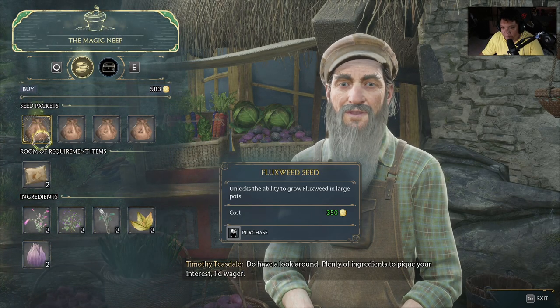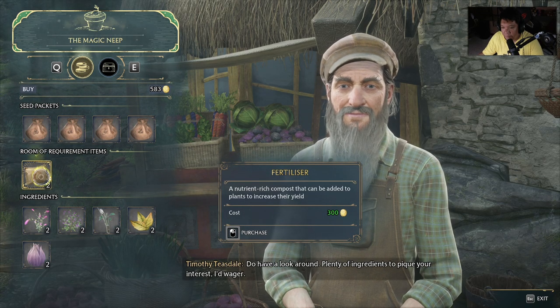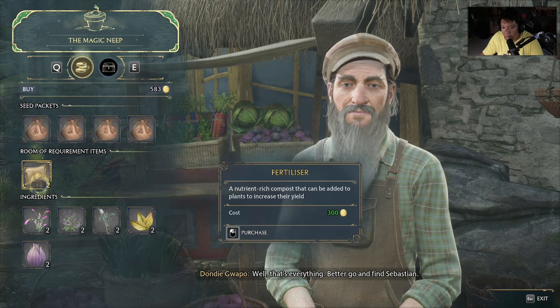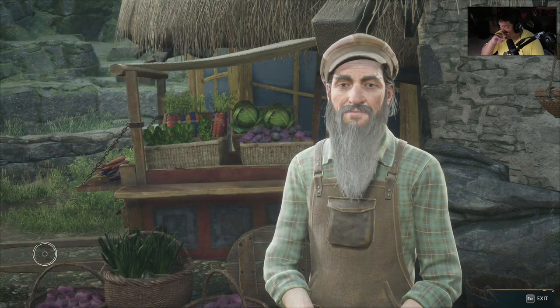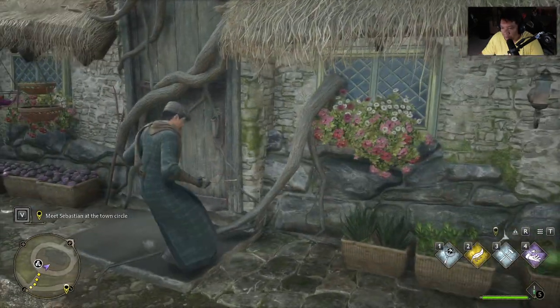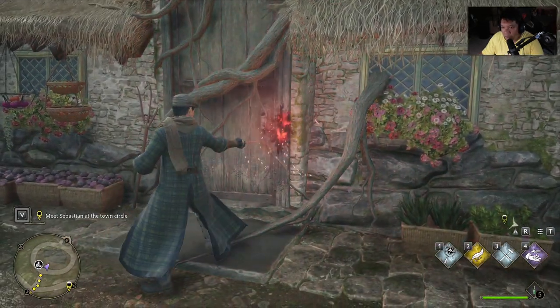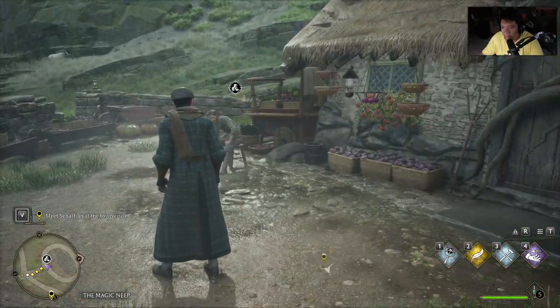Oh, libre. Do have a look around. Plenty of ingredients to pique your interest, I'd wager. Fertilizer. That's everything. Better go and find Sebastian. Okay. No, we'll be taking the free ones for now, guys. Lo, di siya maka-enter sa... Revelio. Sa loob ng bahay niya.